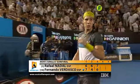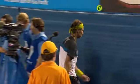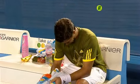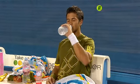Nadal just quickly going for a break. The balls are on that side. Now again, you just look at Verdasco and wonder, particularly when you go to that shot, how he's going to come back at Nadal. Well, that's exactly right. Almost 3.5 hours now of tennis.